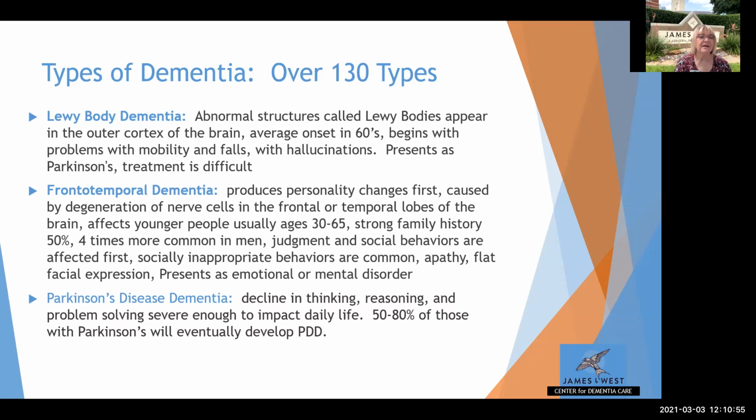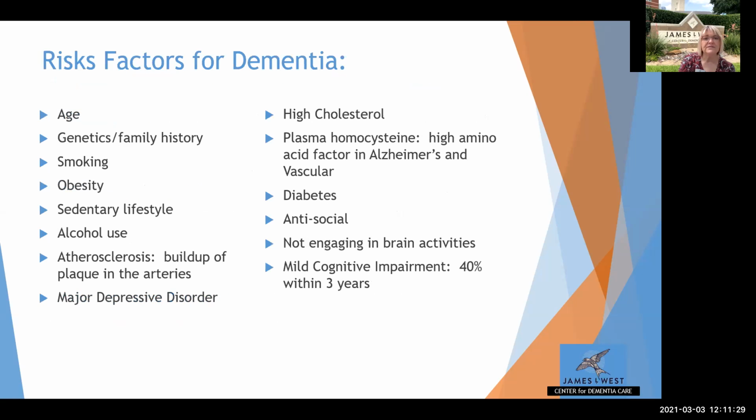And then the fifth one that we're going to just briefly talk about is Parkinson's disease dementia. And so this is when somebody does have Parkinson's disease. They've already been diagnosed with Parkinson's disease, and then they develop dementia. About 50 to 80% of those with Parkinson's will eventually develop Parkinson's disease dementia. I know that's a pretty big span, but those are some big numbers there. And they'll start to have a decline in thinking, reasoning, problem solving, enough to impact their daily life on top of the Parkinson's. So what are some risk factors for dementia?